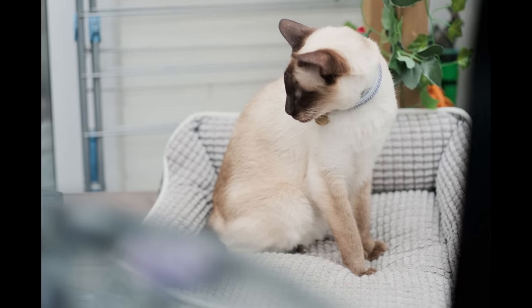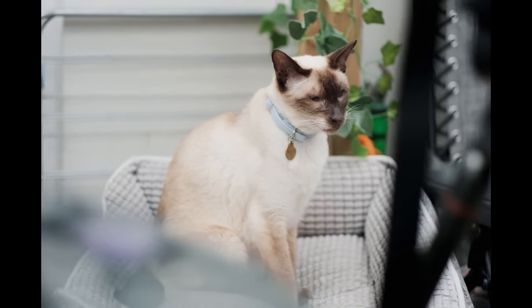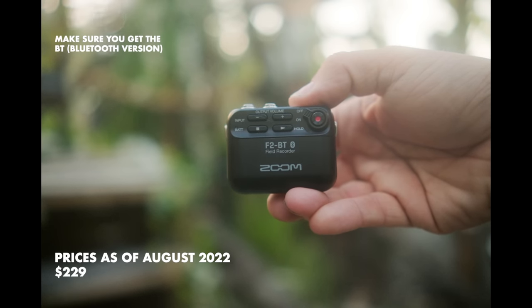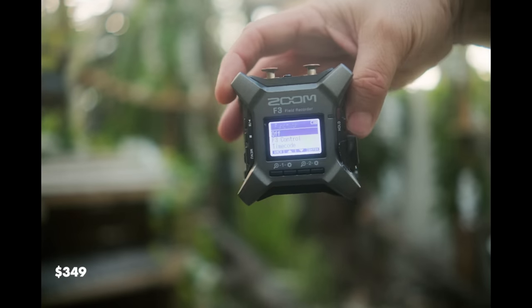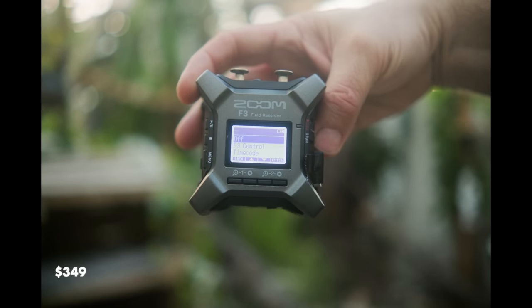No camera that I know of currently uses 32-bit float, and there aren't that many audio recorders either. On the more budget end of the scale, there's the Zoom F2BT, which, like the Tentacle Track E, is another body recorder. And there's the Zoom F3, which is a two-input XLR recorder, and is very nice indeed.